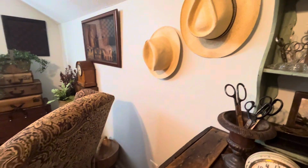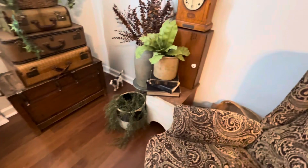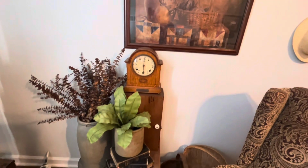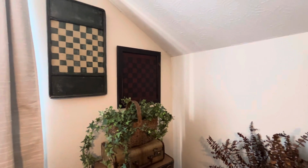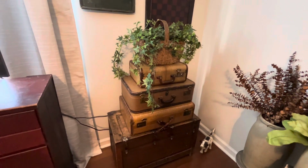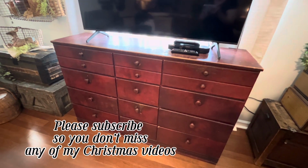Now, these floors are going to squeak. So, I just want to let you know, yes, I do have squeaky floors. I have an empty wall. I'm sure I could find something to put there. And I like this piece. It's got several drawers. But believe it or not, Christmas is in there.